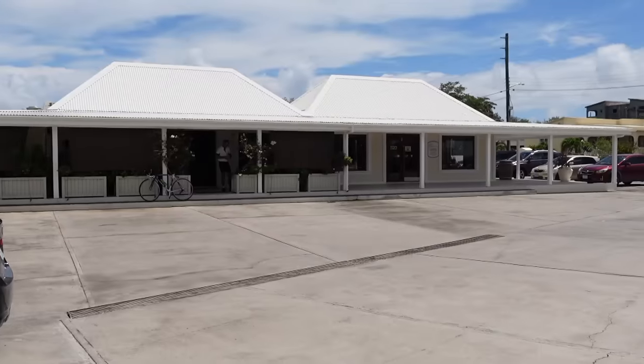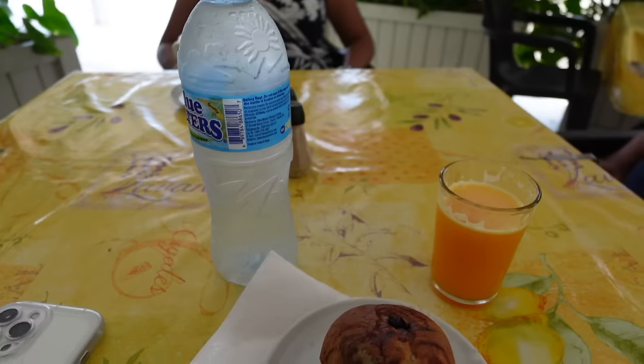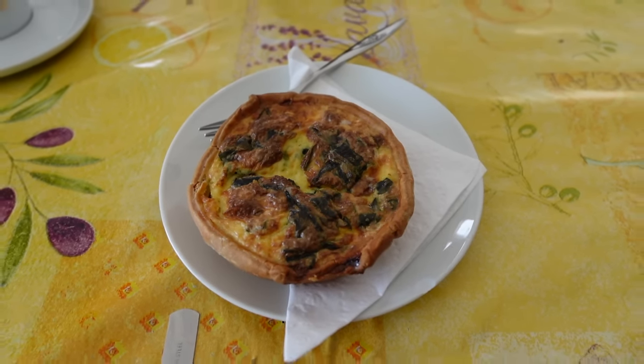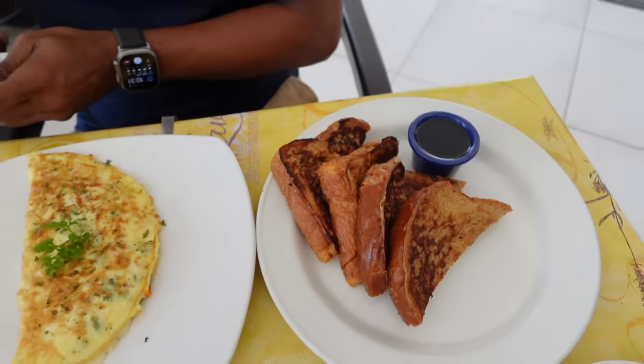It's currently breakfast time. We are at the Village Bakehouse. I'm about to get breakfast here and they only have breakfast, so we had to wake up early and come. We all really love the vibe at this place. My sister ended up getting this blueberry muffin. I got this spinach quiche. My mom ended up getting a salmon quiche and a coffee. And my dad got this amazing looking omelet and French toast. So we just chilled here, had breakfast.